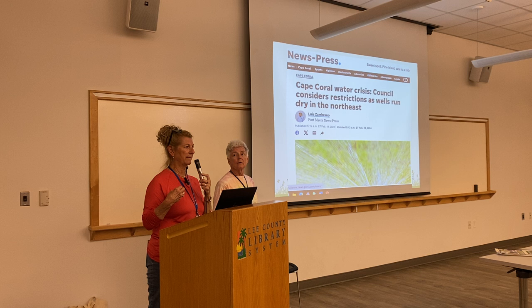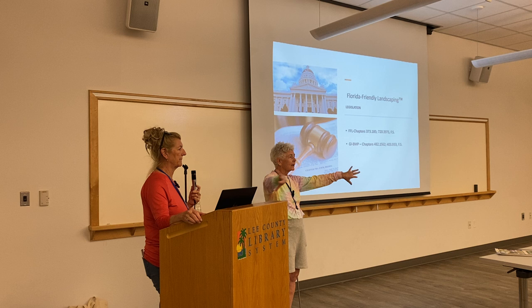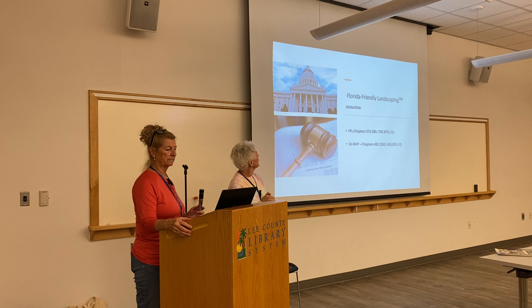So what's underneath Florida is sort of like a hard sponge, and if you take the water out of the hard sponge, then it becomes a soft sponge, and it just starts to collapse. So we have to think about that when we're taking that 0.003% or whatever that number was out of that sponge.